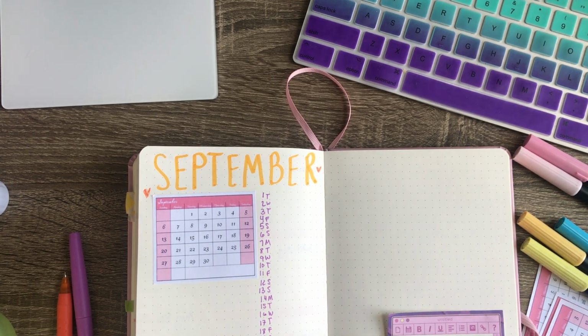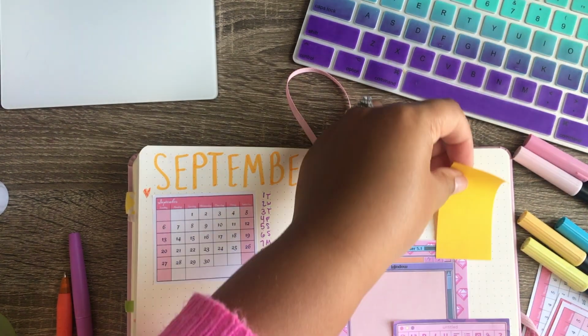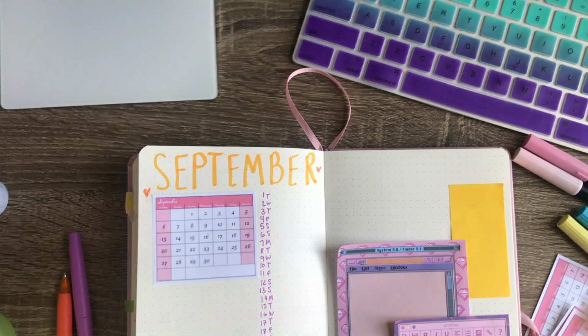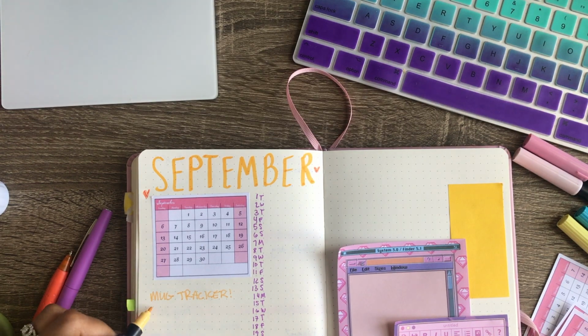So all the colors are based off of the memo pads that I also pasted off to the side. Each box I ended up doing a different set of either priorities or goals or a quote, and it turned out really cute.